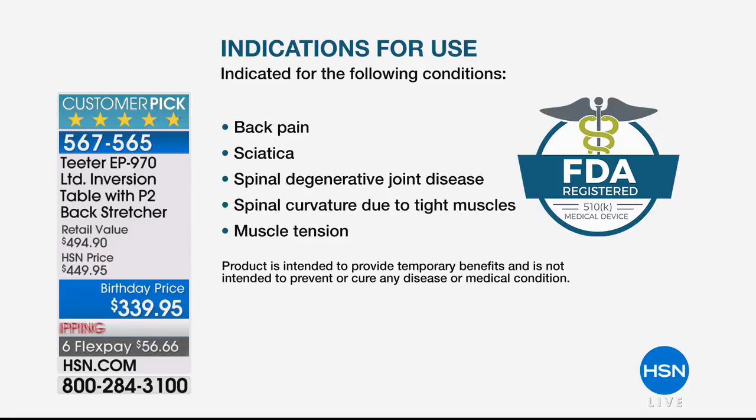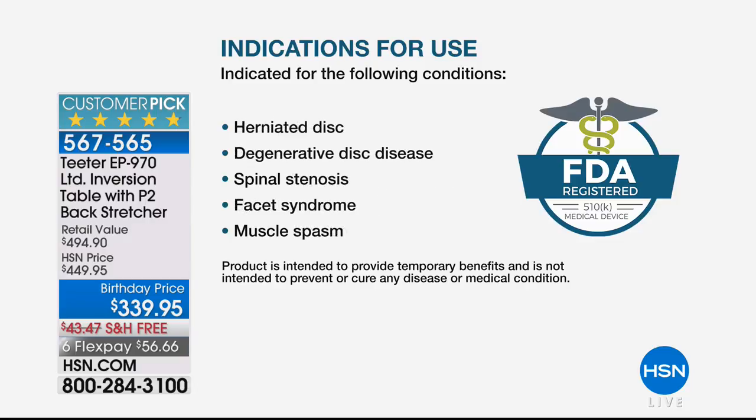What good is that? What FDA registered? And what does FDA say Teeter is indicated for? Back pain, sciatica, spinal degenerative joint disease. That's the same as osteoarthritis, spinal curvature due to tight muscles, muscle tension, and that's only half, herniated disc, degenerative disc disease, spinal stenosis, facet syndrome, and more.